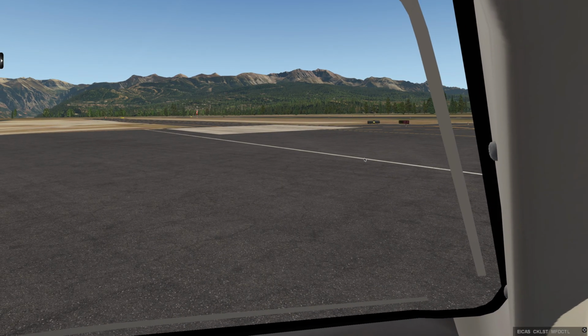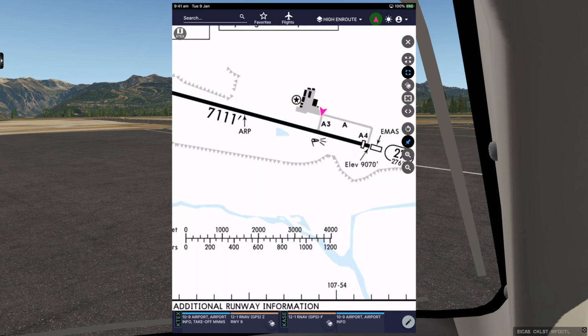And I'll just bring up the plan here in SimBrief. Sorry, I'll bring up the plan here in Navigraph charts, and you can see Telluride's a very simple layout. We're just based at the sort of main operation. It's just one taxiway really. Let's go.